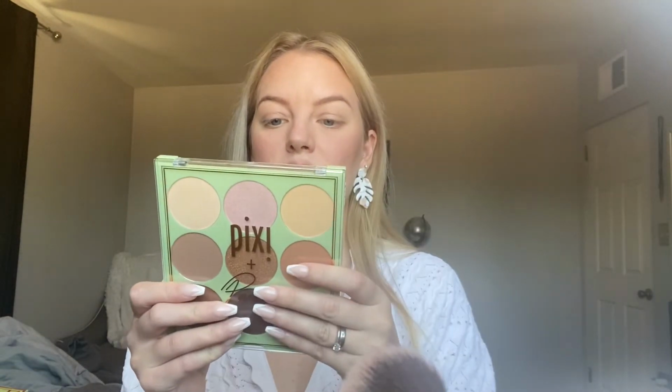So overall, this palette here, the Shapeshifter Sculptor palette, I love it. I really recommend it if you are a one palette type person. If you want everything that you need in one palette, this is your gal. You can also use the brown shades as eyeshadow. You can use the shimmer shades to put on your lid. This is something you can just throw in your bag, and it's an all-in-one.